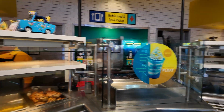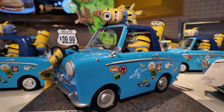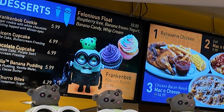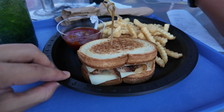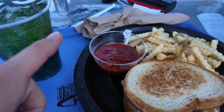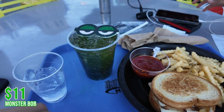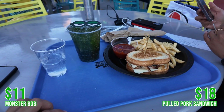personal. Ooh, that looks so good. Look at these popcorn buckets. Right here, I totally get. They were going for that. It's that one. Oh, okay. You guys want to go first because I'm still waiting. And we got a pulled pork sandwich with fries and banana barbecue sauce. So that'll be a first. And then we have the Monster Bob. This was $11. This was about $18. So altogether, $29.